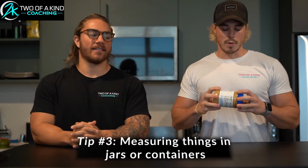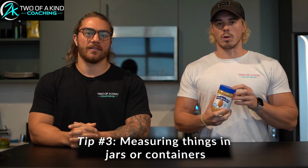All right, guys, so on to tip number 3. When measuring things like peanut butter or anything in a jar, an easy way to track this is to set it on the food scale first, with the lid off. Zero the scale out, so now it reads 0. And instead of scooping things out of the jar, putting it in there, going back and forth, what you can do is now scoop it out, and the food scale is going to read negative.